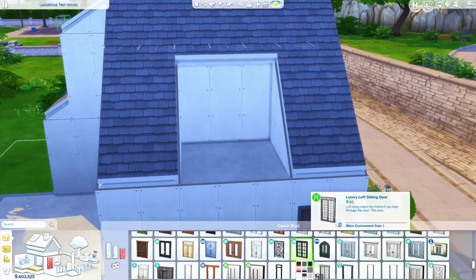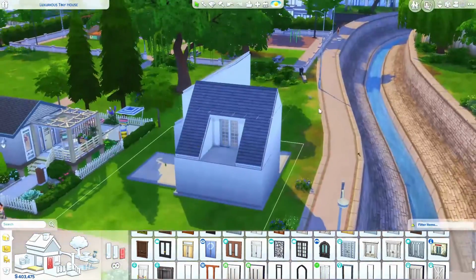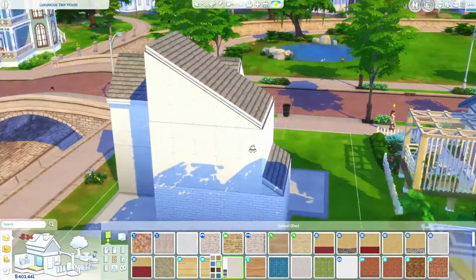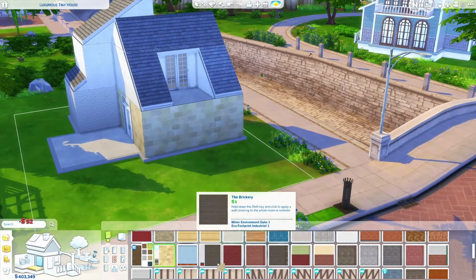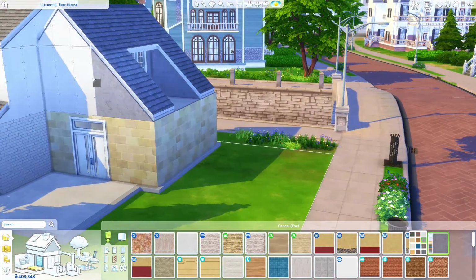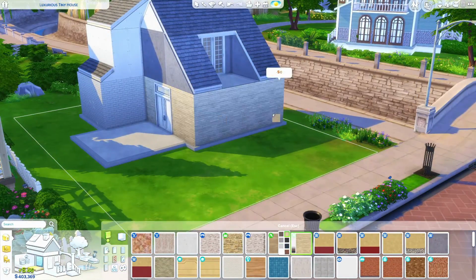But yeah, it's a roommate's house, so this house is perfect for two Sims. It's either two female Sims or male Sims. I don't know, it's up to you if you want to play in this house. For the interior, I think it's very neutral and not really gender specific inside of the house.